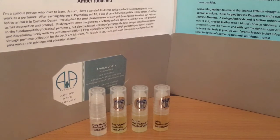She was generous enough to send me a bunch of samples. I mean, I'm talking about like 12 or 13. I wish I could cover them all, but I picked out the 4 I was most interested in. I thought you guys might be most interested in.